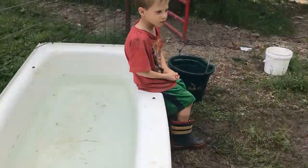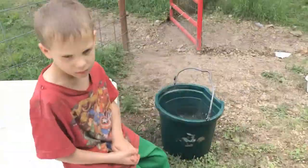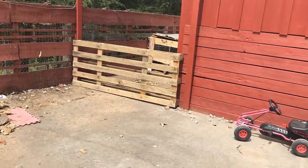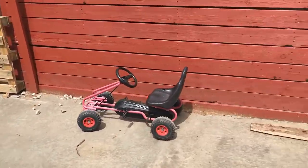So let's head back up to the goat barn where we're going to talk about something else. All right. Part of the reason I forgot this is because it's new. So if you go in here, just right here is a bag of what's called specialty feed. It is rabbit feed.